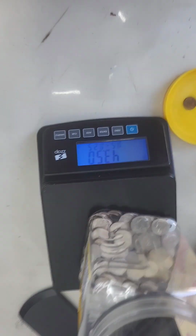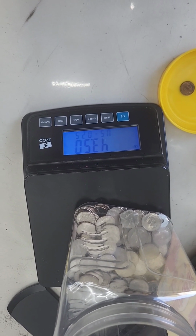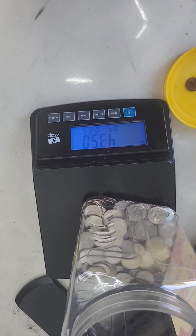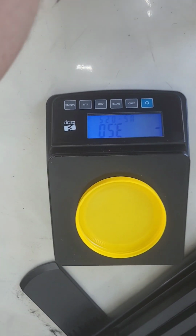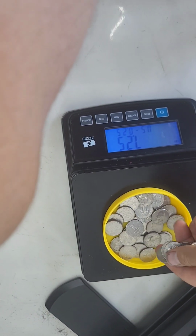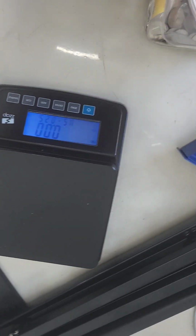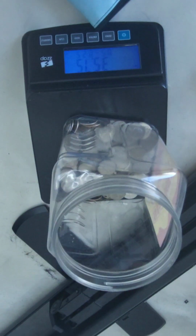$43.50. But like I said, there's probably some quarters still in there, and we are taking off 20% off the top, so 4.3 times 2, 43.75. 43.50, 4.3. We're at 8.6, 8.75. $8.75 off the top. For a grand total of $35.75.